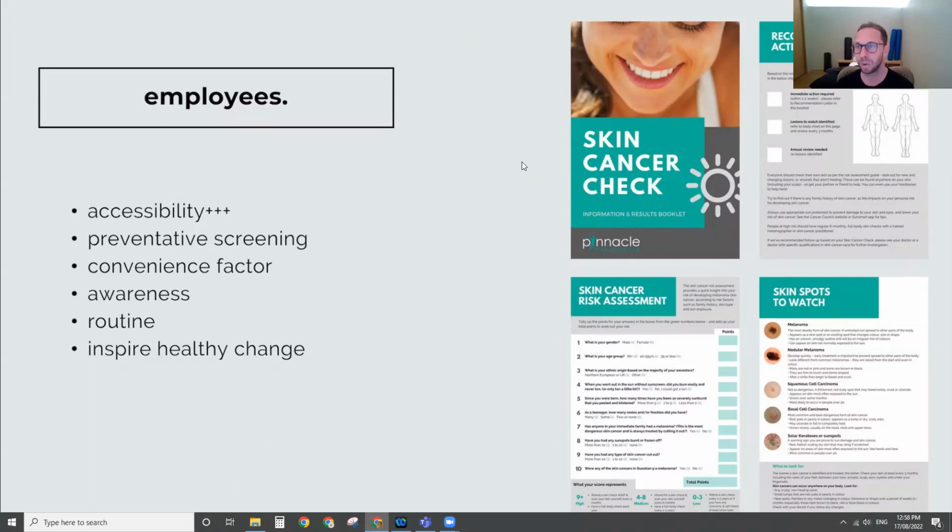But as I said before, what we focus on at Pinnacle Health Group is inspiring healthy change. This skin cancer check, or that email that goes out to the employee to book in their skin cancer check, is often that first step to doing something about it, not just this year or for this campaign, but for follow-up campaigns. The idea is that they book in annually or 6 monthly or every 2 years, their regular skin cancer check, and it just becomes part of their health and wellbeing process.